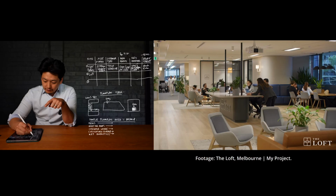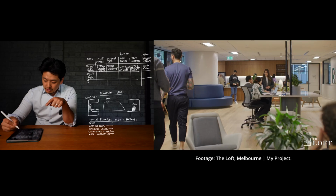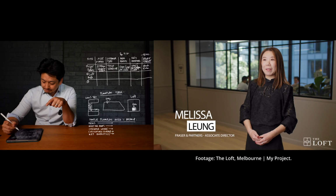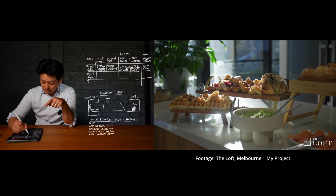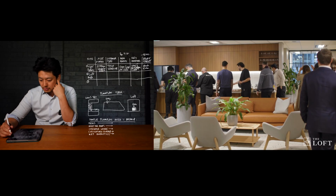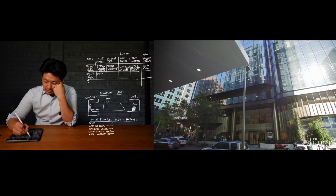So the second site, I'm going to go a bit backwards here. I'm going to call it the Loft, and this is Melbourne, right? And this is the floor plan here. I'll save the last one for the end. I was meant to do it in a different order, but I think this one's important. This site was 3,400 square meters.